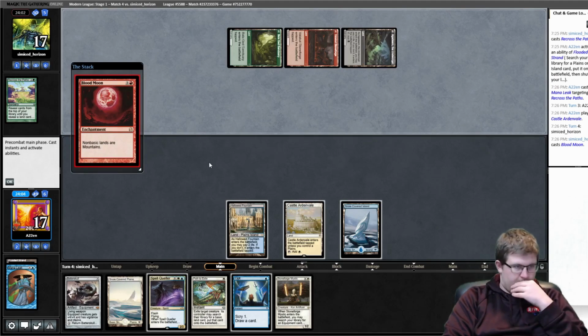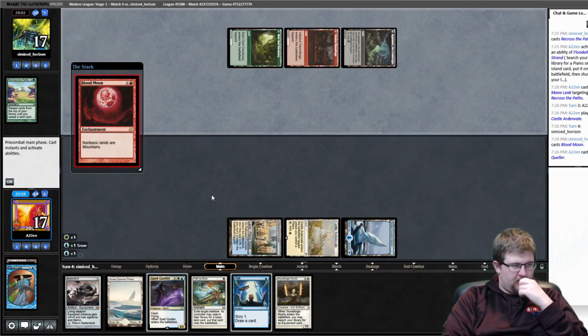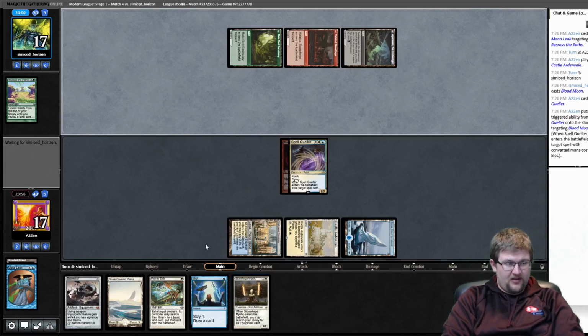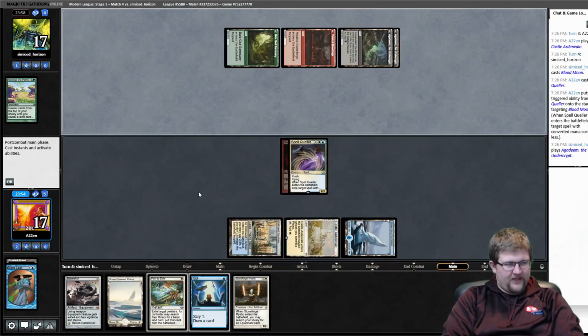Blood Moon. No, that one I think is going to hurt me too much. You know what? I could have let that one go, actually. I could have. I don't know. That's close.